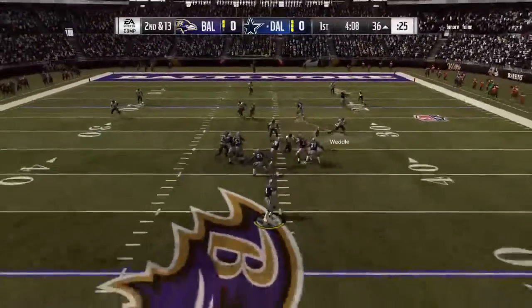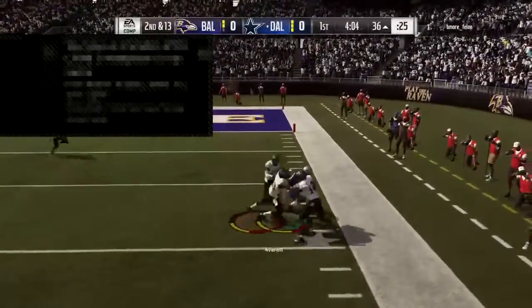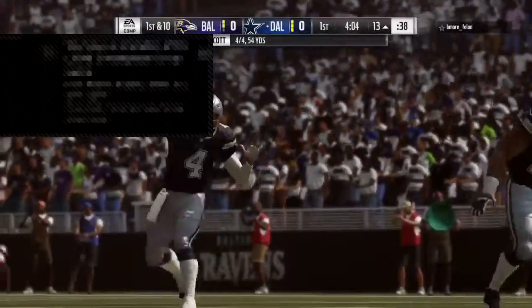Off play action to Elliott. Here's Prescott. On the crossing route, he hits his man, Amari Cooper. 23 yards on the play.